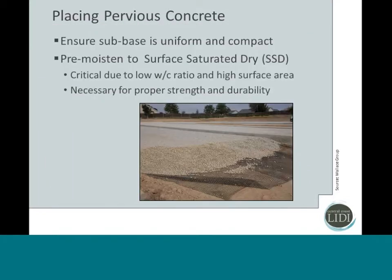Starting again at the subbase, just like traditional concrete, you want to make sure that your subbase is uniform and compact. A difference is that you may actually have a maximum compaction because you are counting on that subbase to provide storage for your infiltrated water. And a very important step is that you have to pre-wet your subbase, and you want to achieve what's called surface saturated dry. And what this means is every surface that's going to become in contact with that pervious concrete is thoroughly wet, but you have no standing water. And this is really critical, again, because of the low water-cement ratio of your mix. You don't want your dry subbase to start pulling the water out of your mix as you're placing it. It needs to be thoroughly wet.